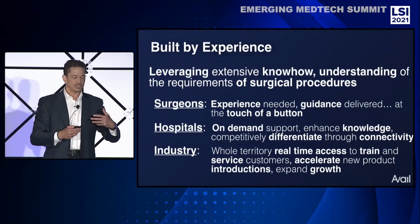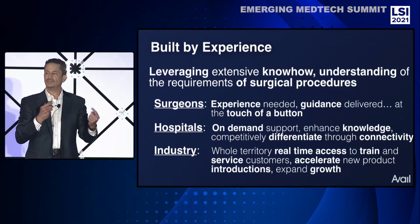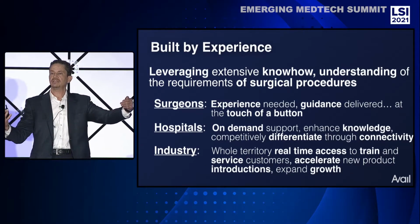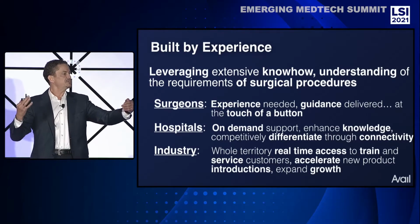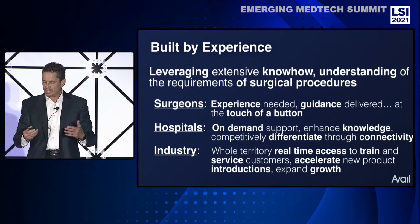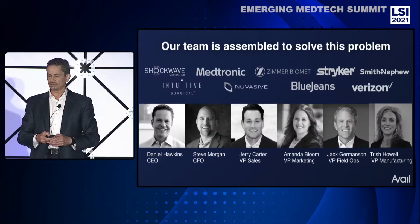Hospitals get on-demand support when they need it to enhance knowledge, and they're able to use our interconnectivity within an IDN to create connectivity amongst their clinicians and raise the overall value and level of care, so that a patient presenting in a remote facility has the exact same care experience as one presenting in the focus center, because that focus center is able to deliver that expertise remotely at the touch of a button for the length of a procedure and then go back to the rest of their day. Industry, for the first time, has whole territory real-time access to train and service customers and accelerate their growth.